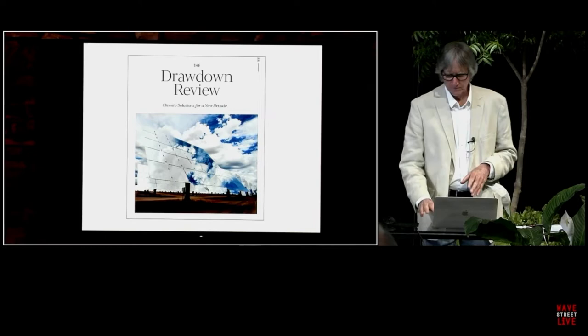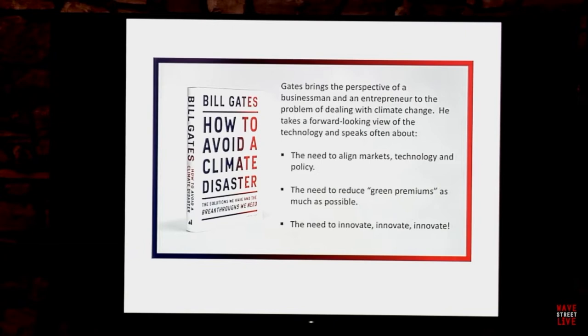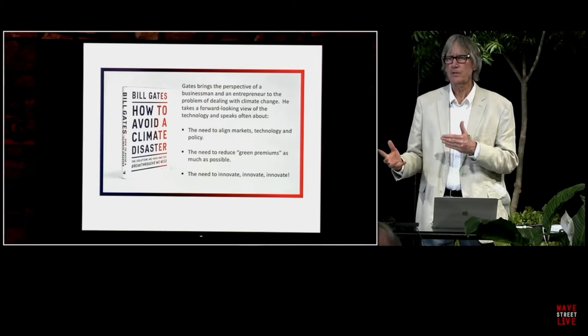But I want to talk about future technologies. A really good source of that is Bill Gates' book, which came out about a year or two ago, How to Avoid a Climate Disaster. Gates brings the perspective of a businessman and an entrepreneur to the problem. He takes a forward-looking view of the technology, and he speaks often about the need to align markets, technology, and policy. It's the businessman speaking there. The need to reduce green premiums as much as possible.